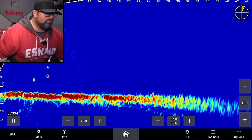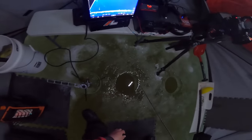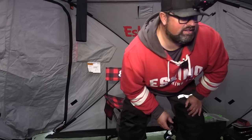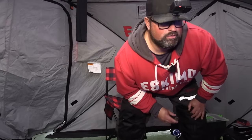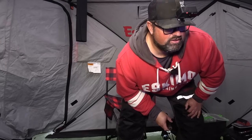That's the nice thing with live imaging, is you can learn where the fish are, right? Now it could totally change. Next time I go out, they could be on the flat, right? That's the one thing, when you're fishing inside, you're so confined to one area. But I'm not going to fish outside when it's cold out and harm the fish. Fish safety is obviously most important.